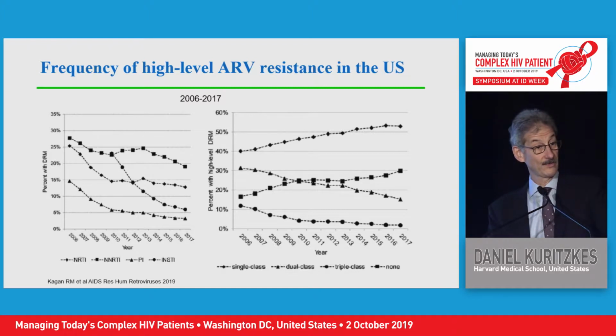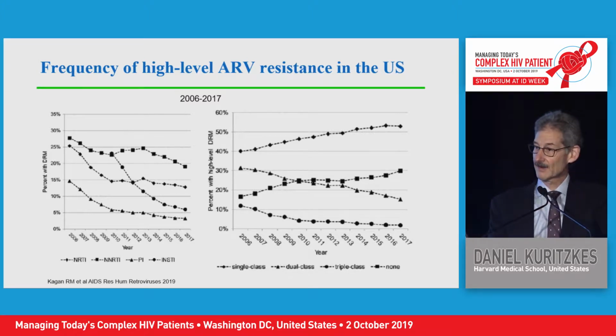Now, we can be very pleased that our current therapies are establishing virologic control in a large proportion of patients who are in care and on therapy, and those who are failing are generally doing so without accumulating multi-drug resistance. But there is a group of patients, this core group, who really have severe challenges in finding a regimen that will be successful.